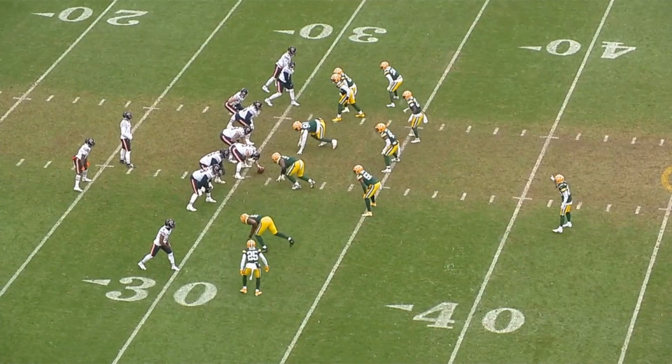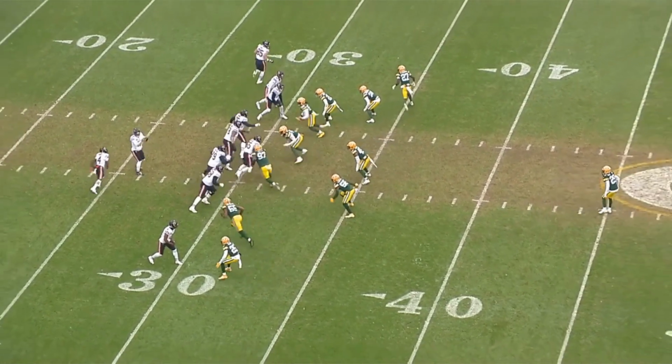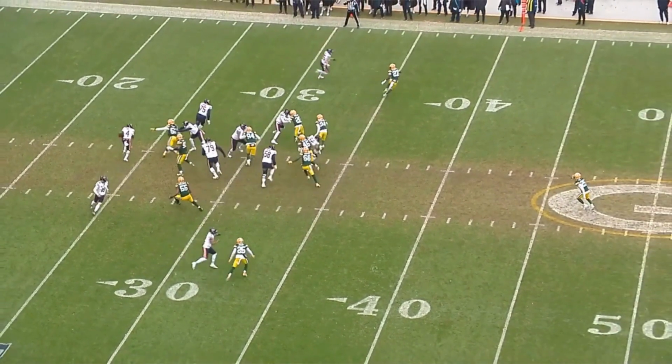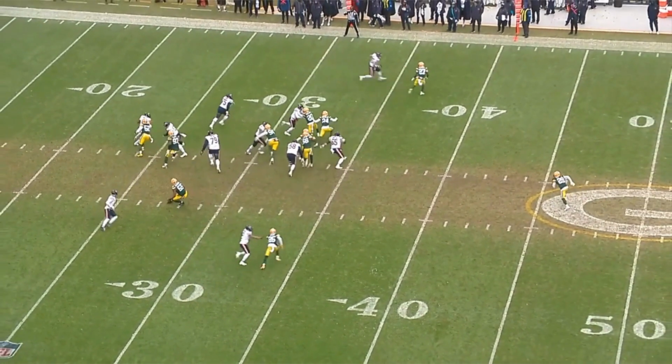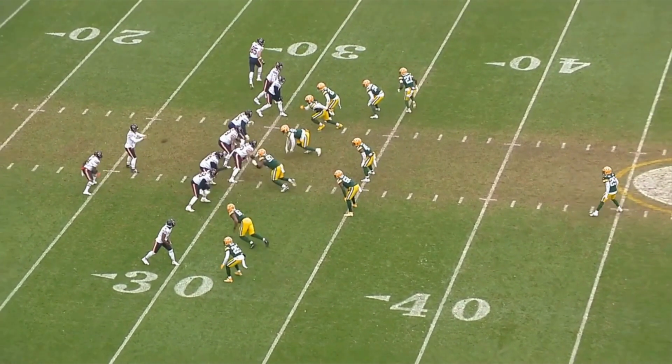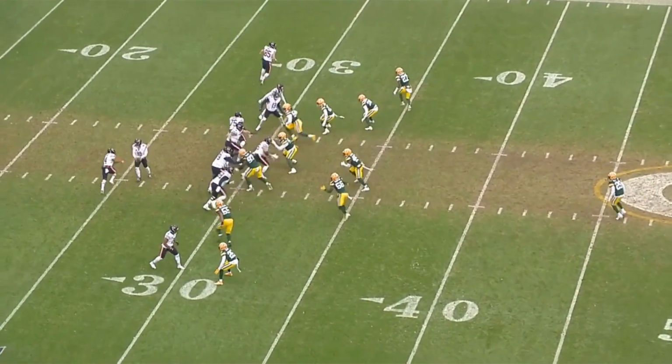Next play, an issue that we've seen throughout the year is towards Gary's side. If you're going to run some sort of sweep or outside zone, you're going to get good yardage. All right, so he's constantly firing off the ball, trying to get to the quarterback, and he's going to get pushed out here. So he's not able to get into the backfield, and you've got a little pin pull action.